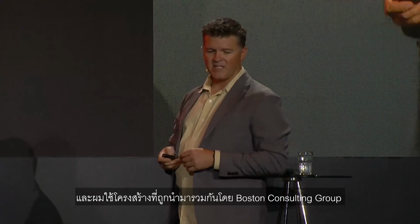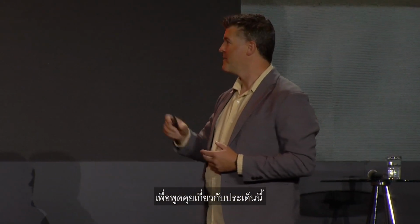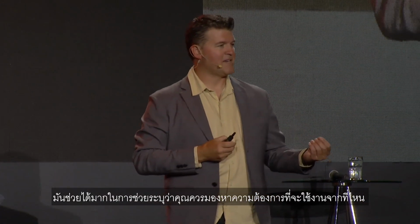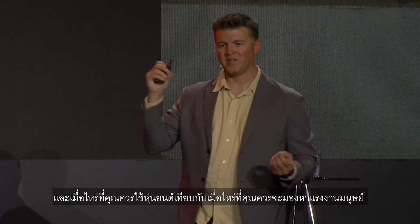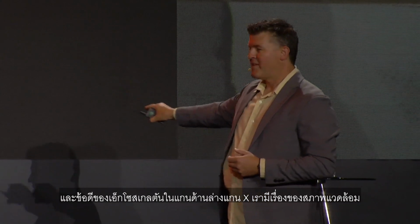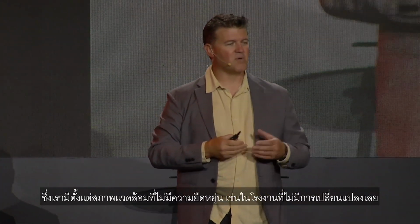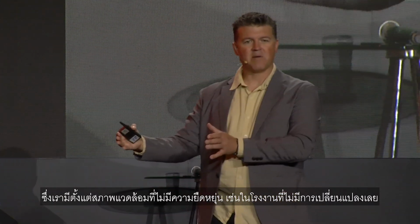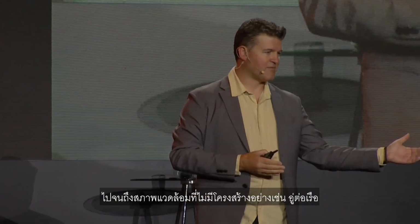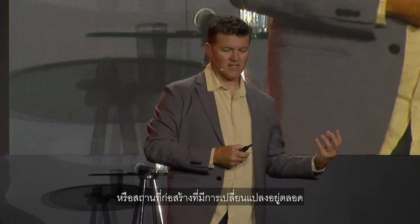And so I used this construct that was put together by the Boston Consulting Group to kind of talk about this topic. And it really helps to define where you should look for applications and when you should use a robot versus when you should look for human labor and exoskeleton advantage. On the x-axis, we have the environment. So we go all the way from a rigid environment, like a fixed factory where nothing's moving, all the way to an unstructured environment, like a shipyard or a construction site that's constantly changing.